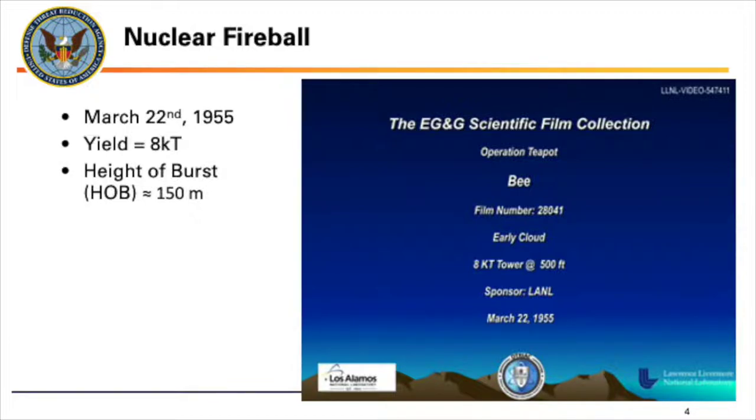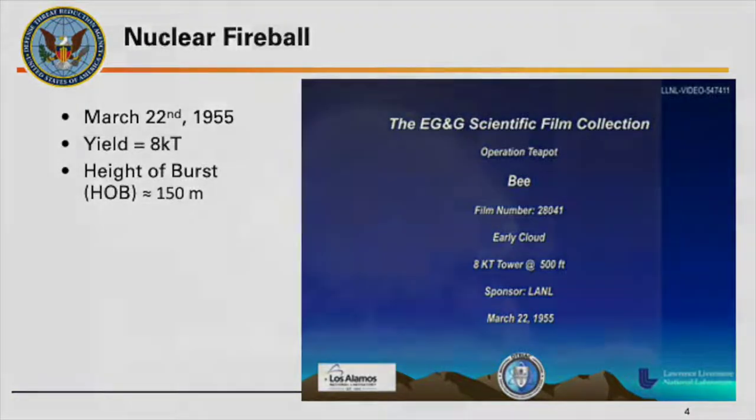This is an 8-kiloton blast, and the height of burst was about 150 meters. So when you watch this video, notice you will see the fireball forming. It's almost instantaneous, and then you'll see it expand out. And if you watch very closely, you'll notice the fireball never contacts the ground because the pressure wave coming out bounces off the ground, keeps the fireball from touching the ground. That means this was a fallout-free height of burst. All right, so go ahead and watch this video.